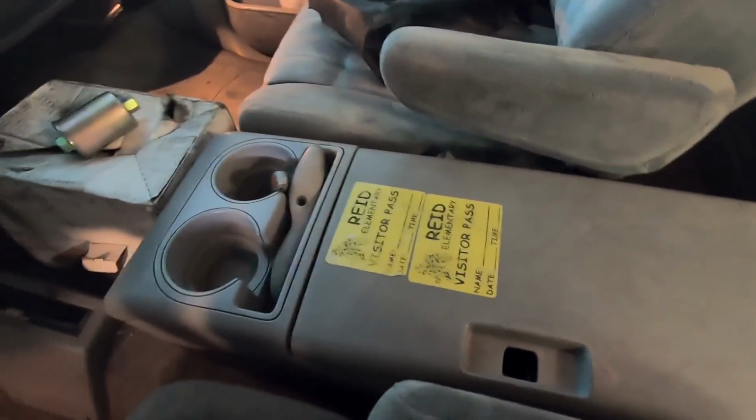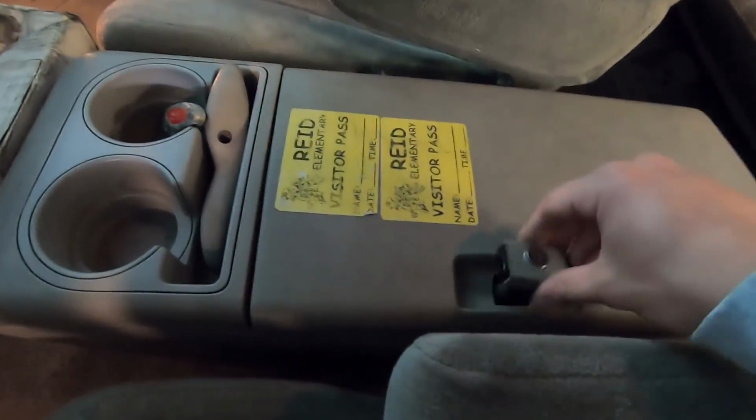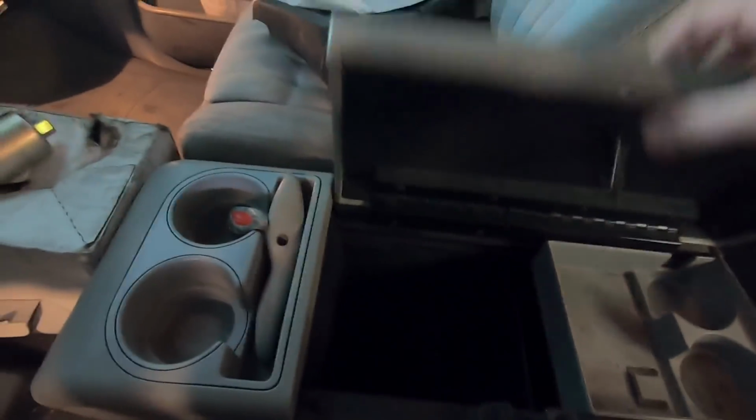They're easy to find. We have the dual captain's chairs with the armrests and all on it. Got a big center console here, 4-wheel drive. Does work, I did test it. I think this lock used to be in it maybe up here, so you could lock it if you wanted to. And the cup holders slide back for your rear seat occupants. You have a little organizer tray in here. It's pretty cool. Pretty good amount of storage space.